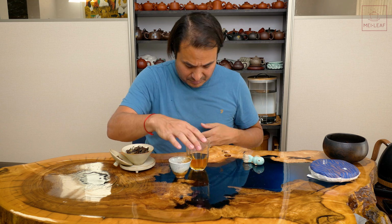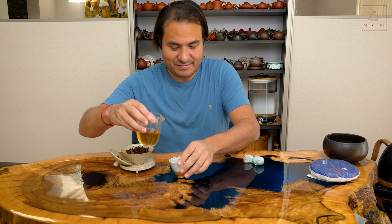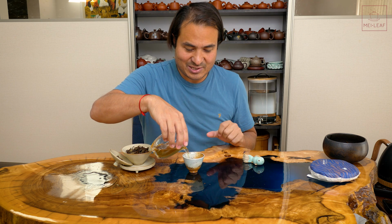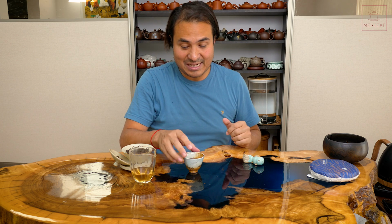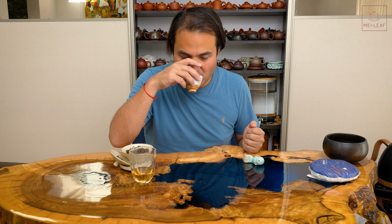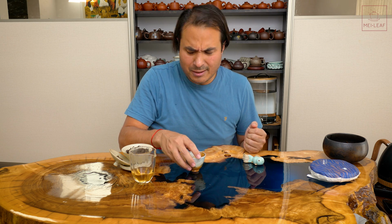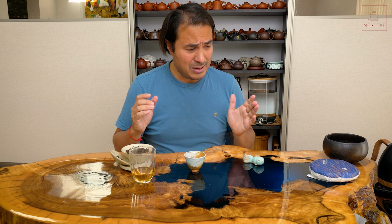Apologies, definitely affecting my stomach, and I'm starting to feel a little bit of the tingly sweats. Yeah, it's an aged white. It's definitely going to give you some oomph. Delicious. Special tea. Super happy.